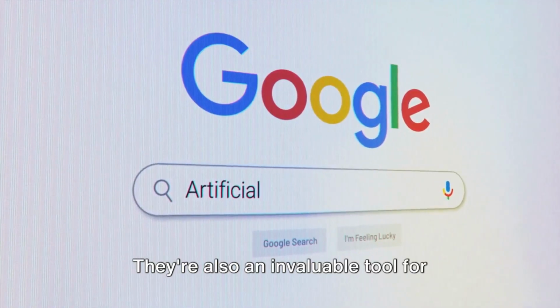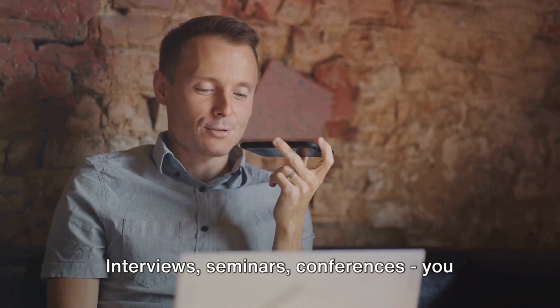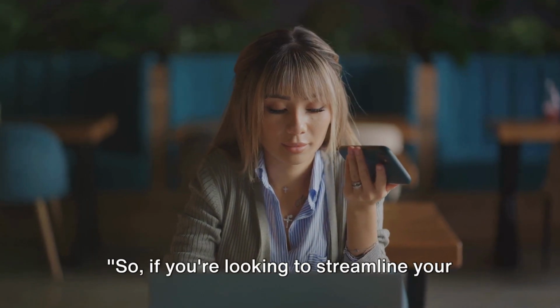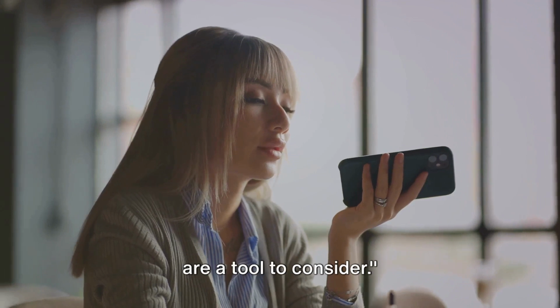The use of lecture transcribers extends beyond lectures too. They're also an invaluable tool for academic research. Interviews, seminars, conferences, you name it. If there's valuable spoken information, a lecture transcriber can capture it for you. So if you're looking to streamline your note-taking process, lecture transcribers are a tool to consider.